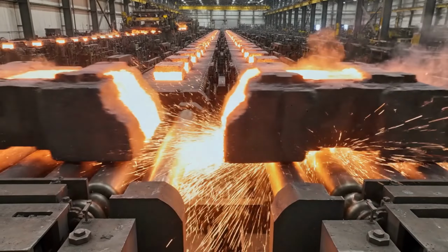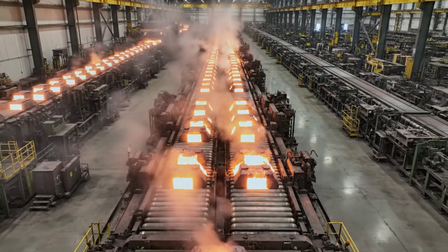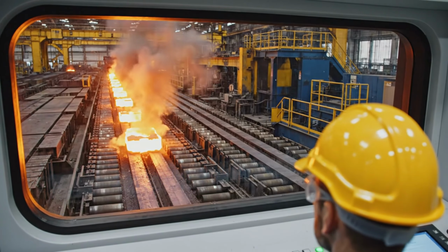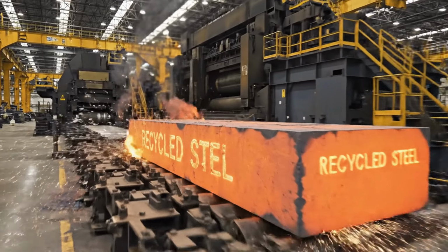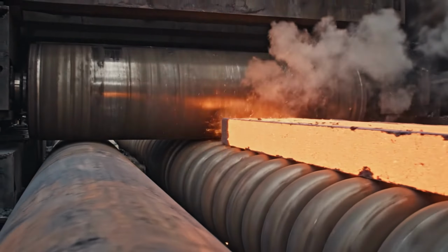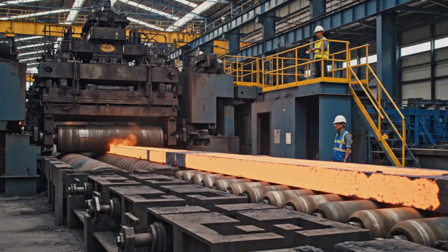With incredible speed, the glowing billets traverse the robust roller table. Precision and safety are paramount as operators monitor every aspect of this critical stage. Our journey continues as the recycled steel, now a heated billet, arrives at the rolling mill. With incredible precision, the first set of colossal rollers grips the billet, beginning its transformation.